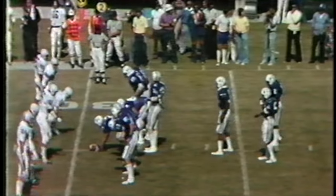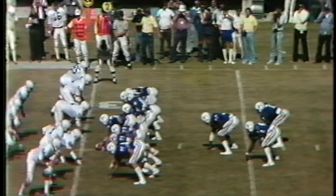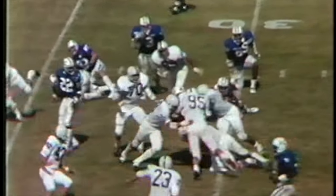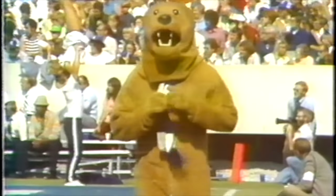Left half is Hill, 22. Right half back is Woods, number 2, and Stewart wears number 32. Ramsey, nothing there at all. Penn State played that option play beautifully, led by senior Ron Crosby of Glassport.